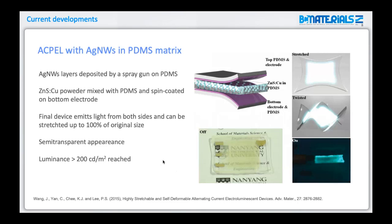Another work is focusing on implementation of silver nanowires in a stretchable polydimethylsiloxane matrix, which opens a completely new area of stretchable flat devices. Apart from that, in that case, the device is also semi-transparent and can emit light from both sides, which makes it very attractive for possible future use as an illumination source. And that device was deposited by spray gun.